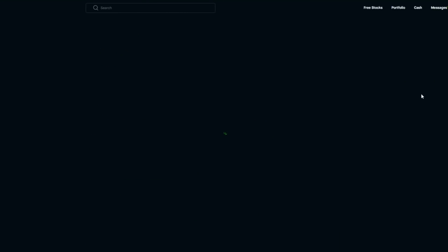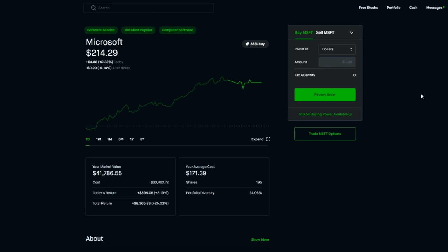And then moving on to the next one, we have Microsoft. This one actually went up a significant amount today, which was nice to see. It's around that $214, $215 price tag. So that's much nicer to see compared to where it's been at like $203, $202. So we got a plus 2.19% gain. That's plus $895.05. And then for the total return, we are at plus 25.03% or plus $8,365.83.